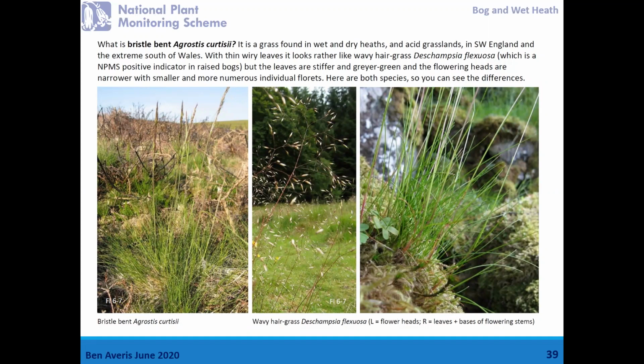The bristle bent flower head tends to remain a bit more narrow, doesn't open out usually quite as widely as that of the wavy hair grass, and the branches are a bit more regular in the form of Agrostis. Bent grasses in general have little branches in the flower head in whorls, so the whole flower head, if it does open out, has more of a regular conical shape to it, quite different to that of the wavy hair grass.